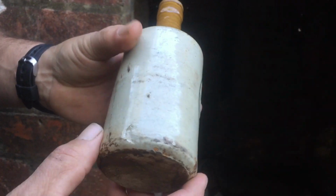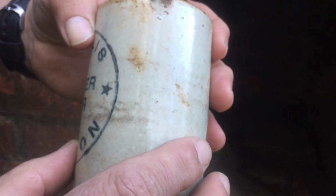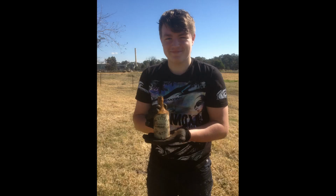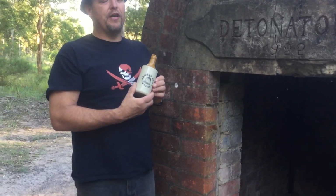That was a pretty decent find. It's got the potter's mark down here, but has a little rust stain around it, but it all adds character. There's another kiln kiss sitting there from where it touched up against another bottle. This one lightened my day up.